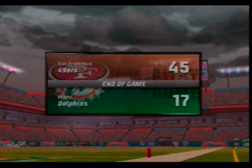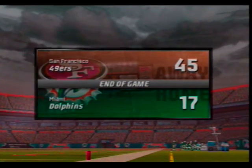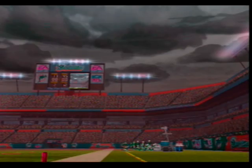Not much of a contest. One team pouring it on for a big margin of victory. 49ers 45, the Dolphins 17.